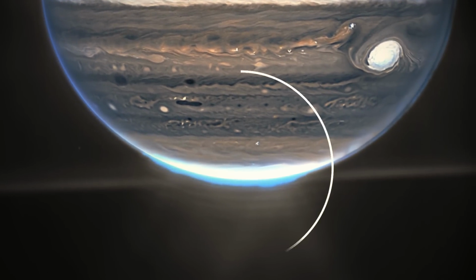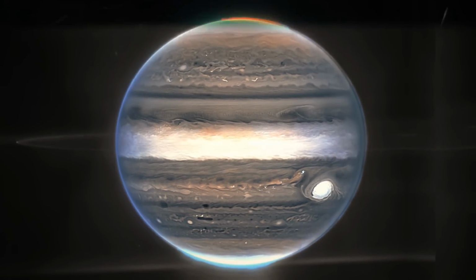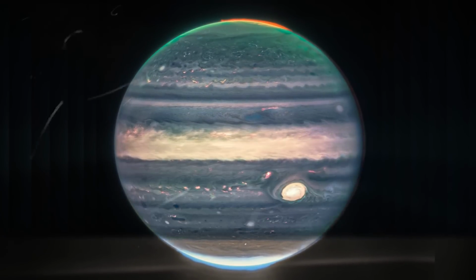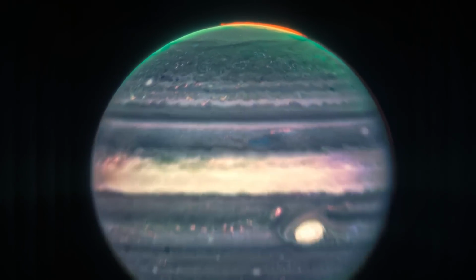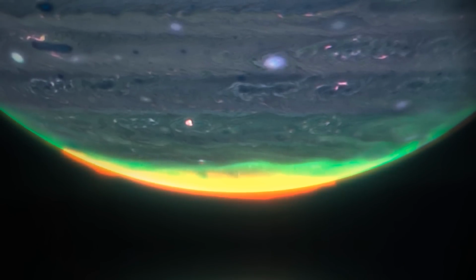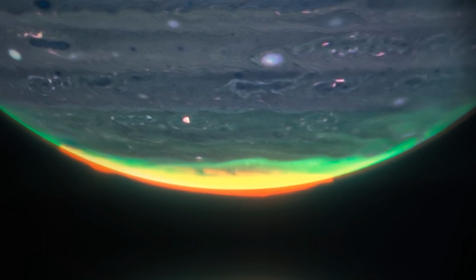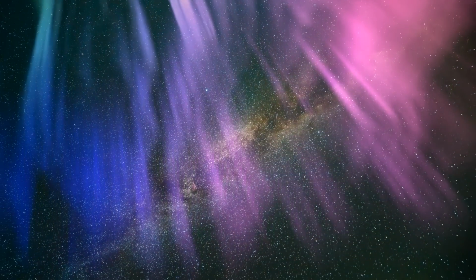Jupiter also has auroras, which are colorful light displays that occur in the planet's atmosphere. They're caused by charged particles from the solar wind interacting with Jupiter's magnetic field. Just like on Earth, they can be seen near the poles of the planet. But these auroras are much brighter and more intense than ours. We can even see this crazy light show from space.